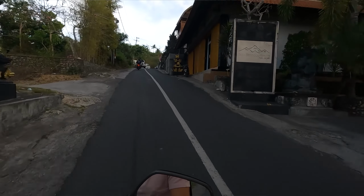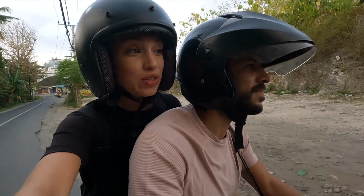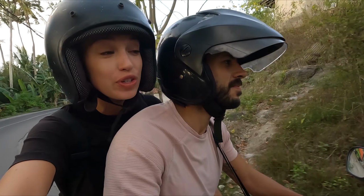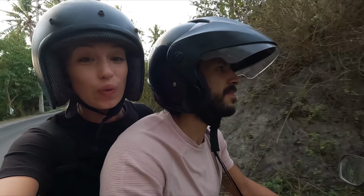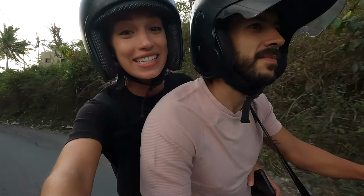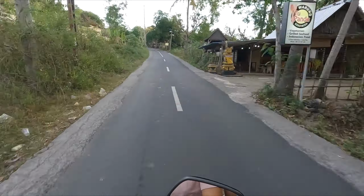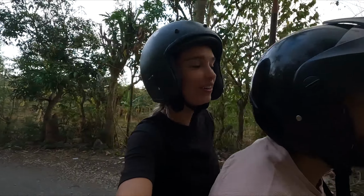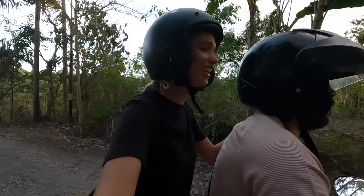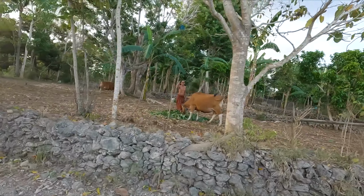Other than the gorgeous viewpoints that we've seen already here on Nusa Penida, another thing that we've been told that we have to do is go and see a sunset. So we are on the way to one of the popular spots in order to go and view a sunset. Watch out. Oh. Hi.